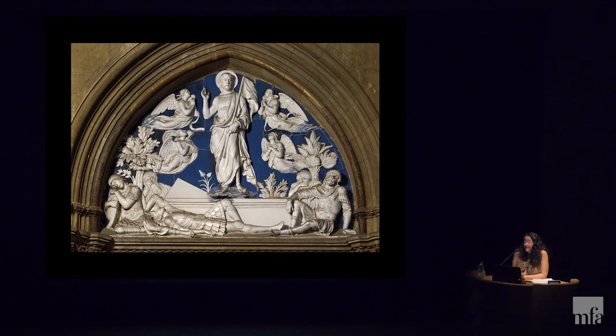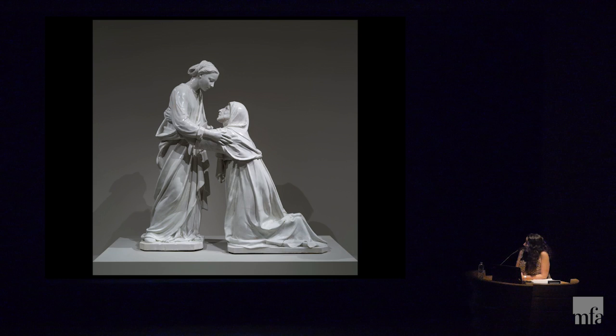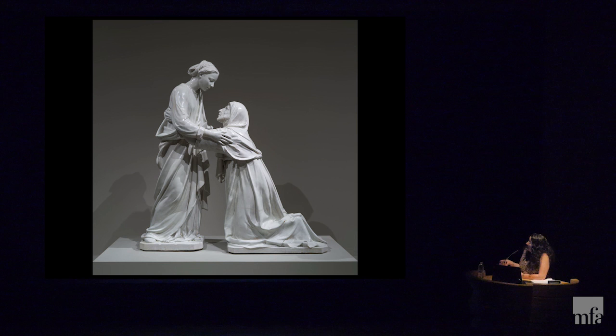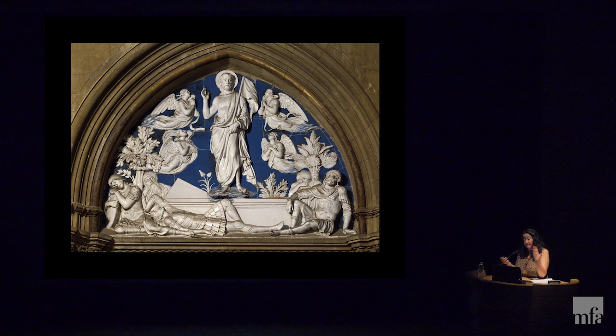I'd like to turn now to a work that is actually in our galleries, because following on these great reliefs in the cathedral, and it seems to us, at the same time, Luca was working on what is by far his masterpiece in this glazed terracotta medium that he has invented. And he's made the leap from a relief sculpture, which is obviously closer to painting. It's flatter. These figures are flat.